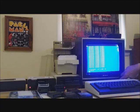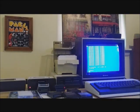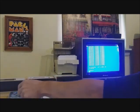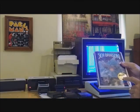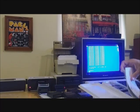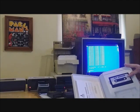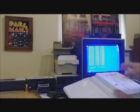So yeah, your ears really took a beating back in the day when you were using a cassette program like that. So it's always important to have all of your things that you have on cassette numbered and filed. Like this is an official game I have for the Atari 400 800 called Sea Dragon, but unfortunately this goes up to the loading screen, but it doesn't actually load. So I think there's something actually wrong with the cassette.